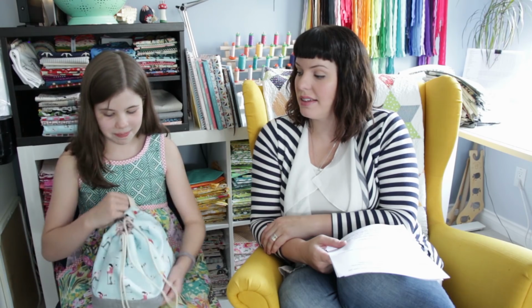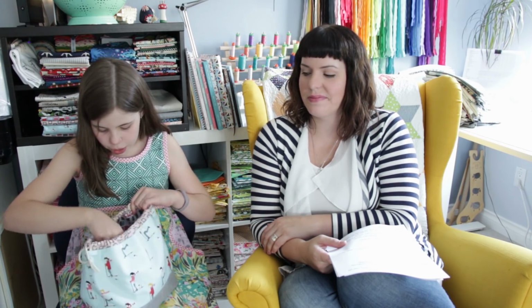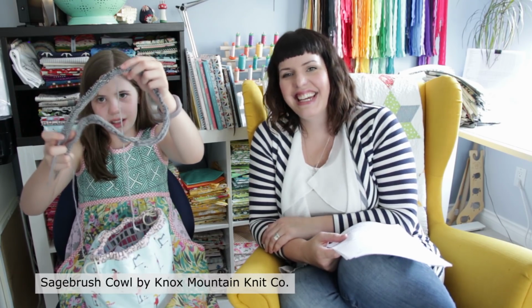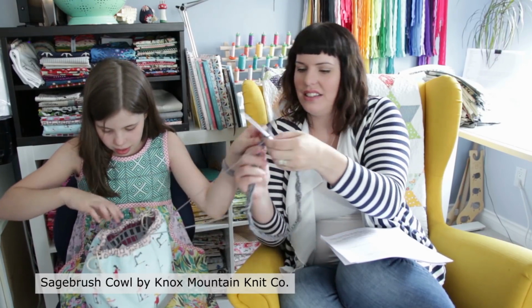All right, so then it's brand spanking new, but she has a new WIP. Yep. So we're starting the Sagebrush Cowl by Knox Mountain Knit Co. It's just like 3 rows. It's still tiny, but it's a start.